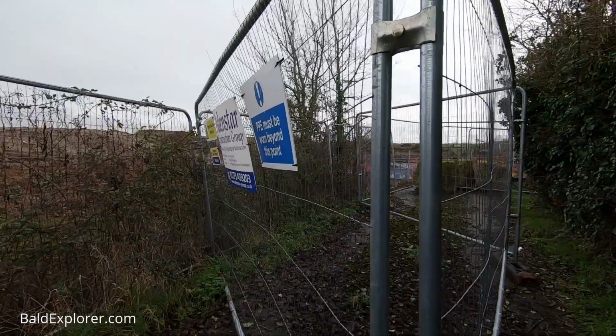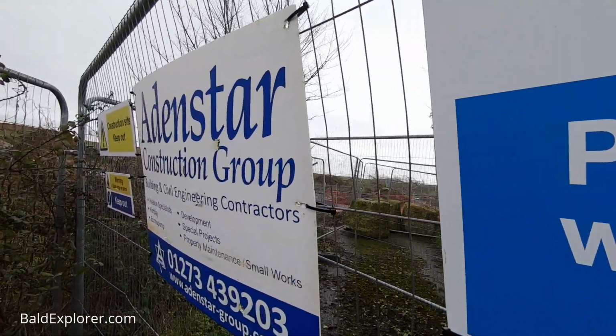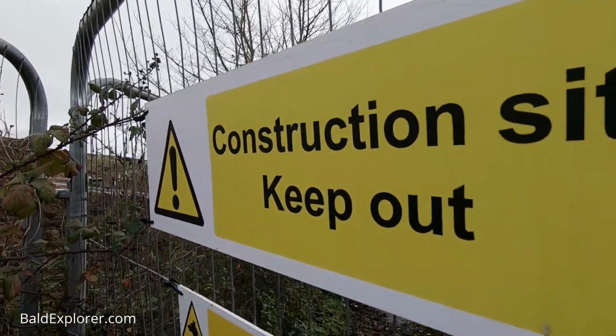There's supposed to be land for a school and a community hub. We've come to a dead end here. We can't go any further. PPE must be worn, whatever that means. And as you can see, construction site, keep out.